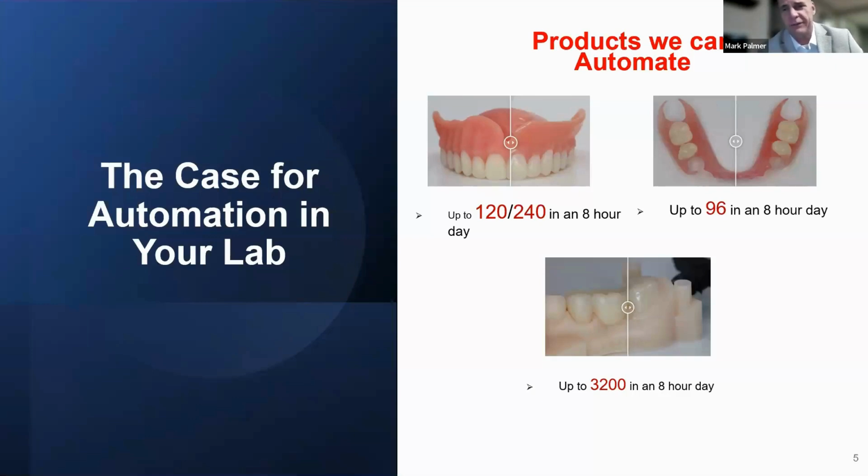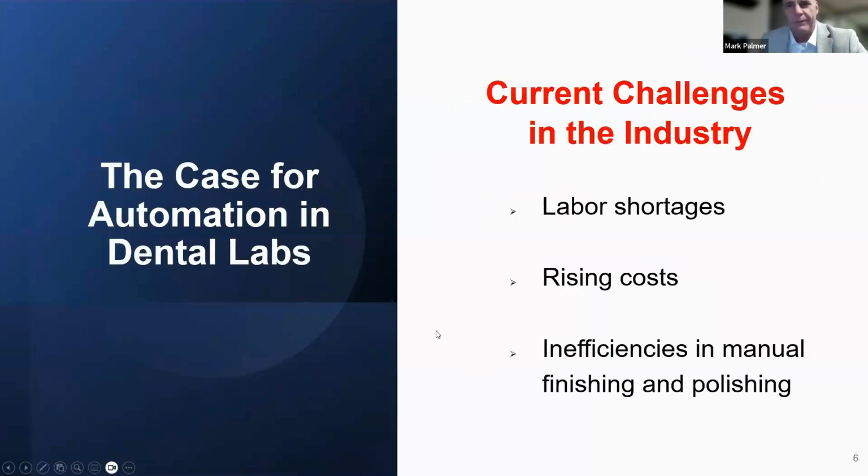And my lab called me up: "50 crowns a day, Mark? I've done like 500 this morning already. What are you talking about? Only 50 crowns a day." So these users really love the machine. Our customers love it. It becomes almost like a mini cult for us, talking about the production and the savings and all the kind of good stuff that comes from it.